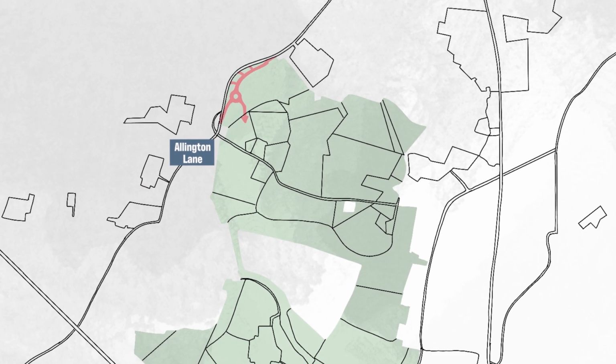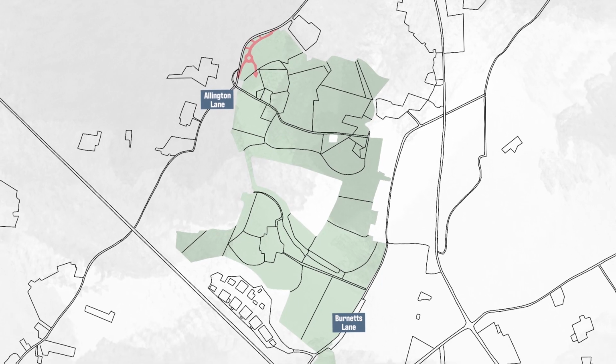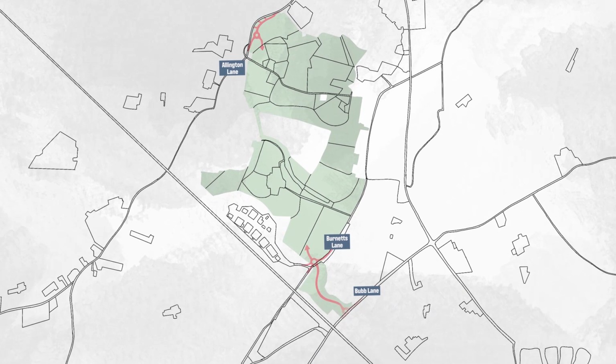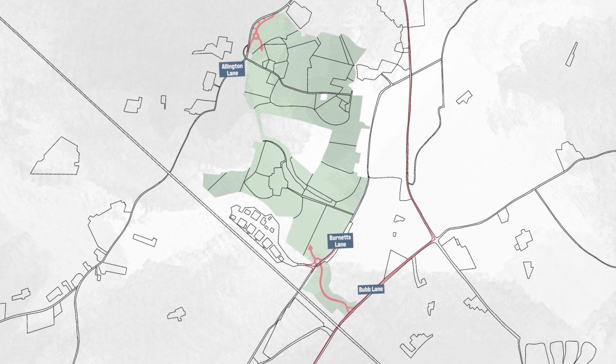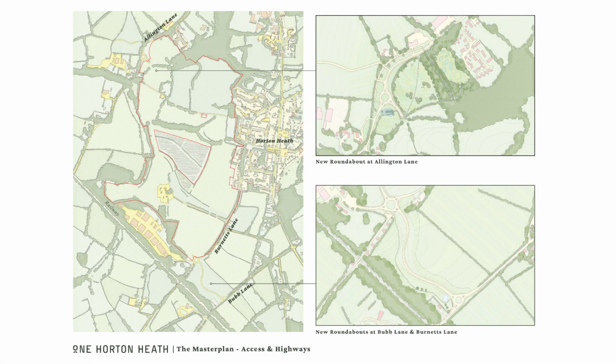To help us decide where the best places for different types of development will be at One Horton Heath, we also need to understand how and where people will want to go. Based on the previous approvals, work has already started on the new roundabouts which connect Bub Lane and Burnett's Lane in the south with Allington Lane in the north. This new link is a vital part of the master plan that will help relieve traffic pressure in Horton Heath between Hedge End and Eastleigh Town.